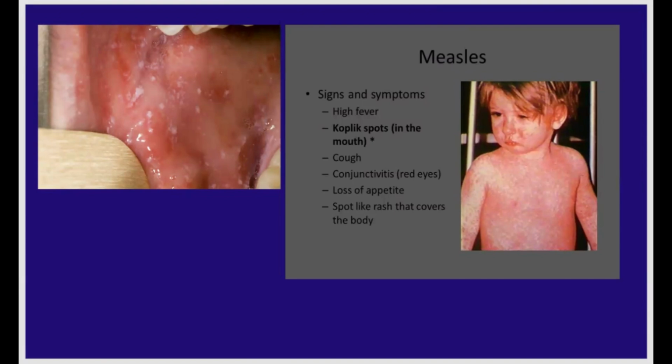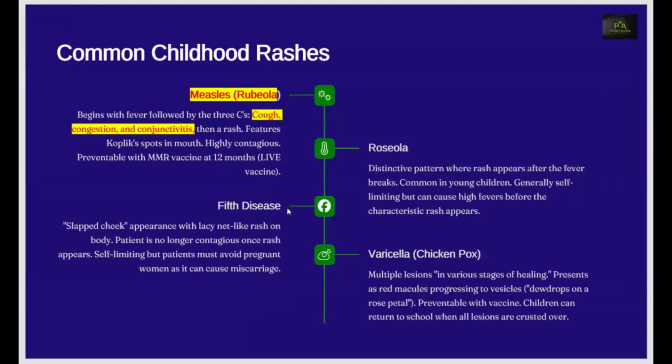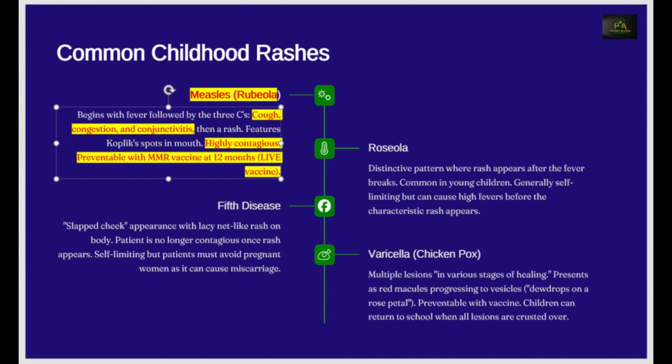Of course, you should know that this child will be vaccinated, and the only time we start MMR is when, because it's a live vaccine, that is what this point is saying. It can only be given when they are 1 year, 12 months. So remember the three: cough, conjunctivitis, congestion.